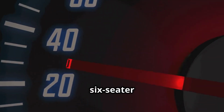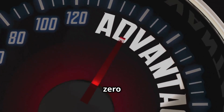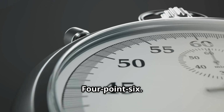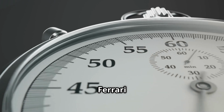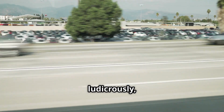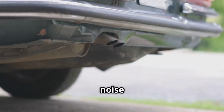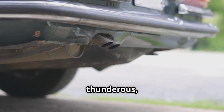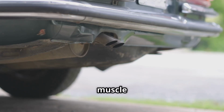The result was a 6-seater behemoth that could launch from 0 to 60 miles per hour in just 4.6 seconds. 4.6. That is faster than a Ferrari F355. It is mind-bendingly, ludicrously, wonderfully fast. The noise it makes is not the polite hum of a family car. It's the thunderous, apocalyptic roar of a true muscle car.